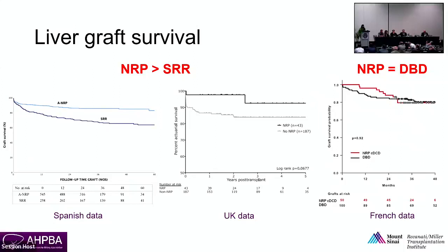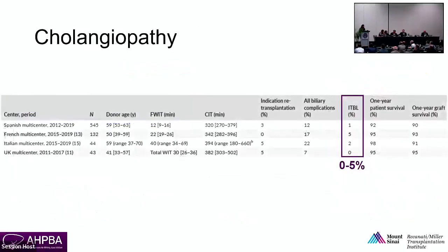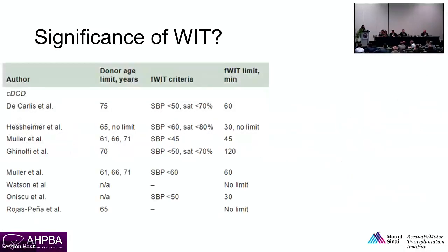Overall, if you compare based on data, large data of over 400 cases, the NRP cases had a better graft survival compared to the standard DCDs, and there was a matched study from the French data where they compared NRP to DBD and they had comparable results. Cholangiopathy rate is actually very low, 0 to 5% based on which multicenter you use.